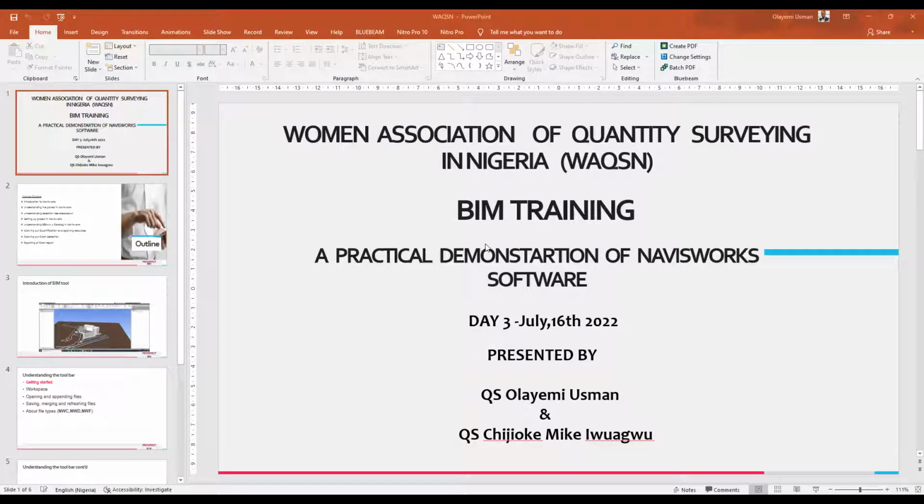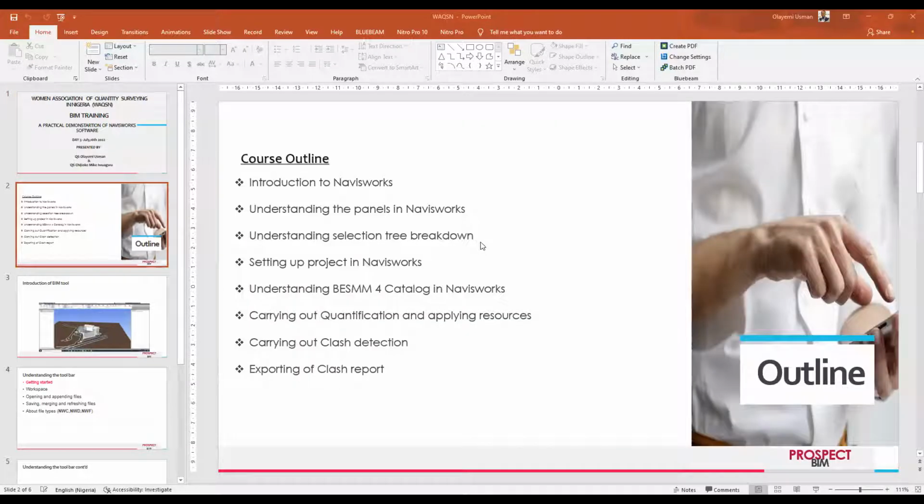My name is Olayemi Usman, and I'm founder of Prospect BIM Firm. As the moderator has already stated some of my profile, I would just want to go by saying that Navisworks is a software done by Autodesk Corporation.